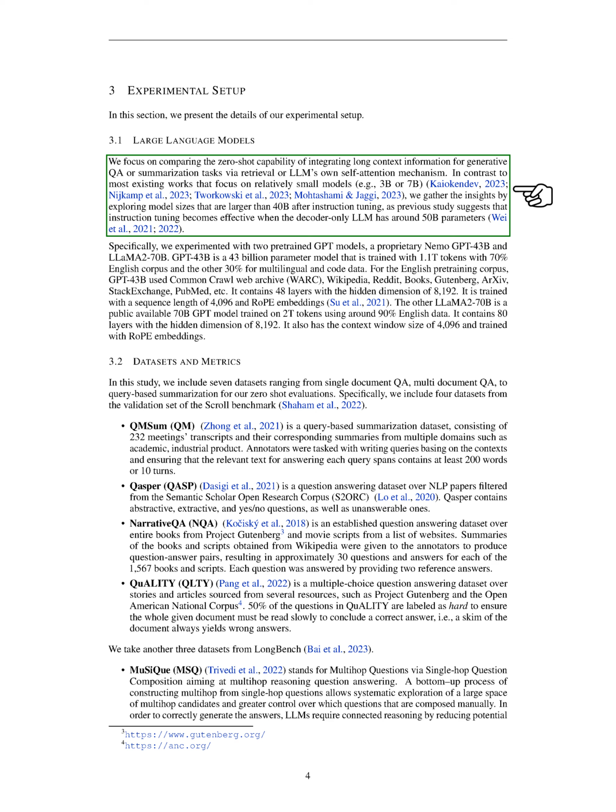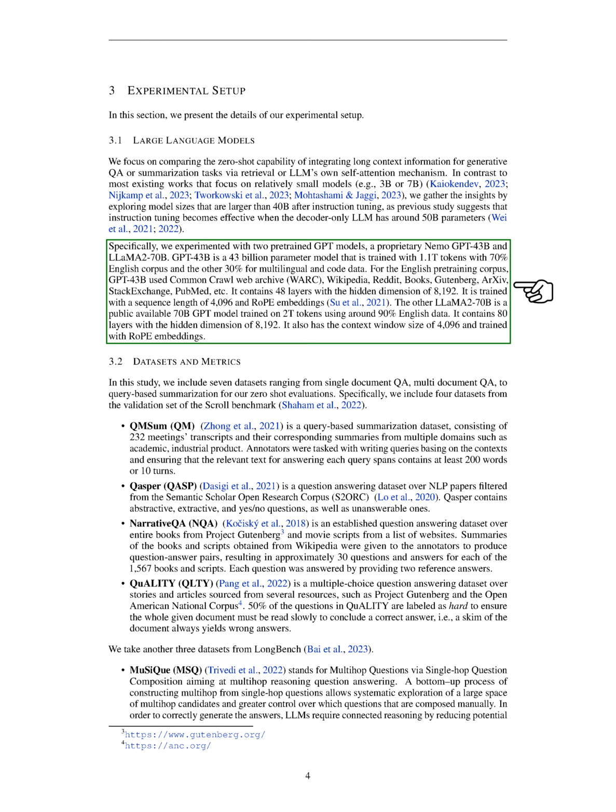In our experimental setup, we focus on comparing the ability of large language models to integrate long context information for generative question answering or summarization tasks, either through retrieval or the LLM's own self-attention mechanism. Unlike most existing studies that focus on relatively small models, like 3 billion or 7 billion parameters, we explore models larger than 40 billion parameters after instruction tuning. We experimented with 2 pre-trained GPT models, a proprietary NeMo GPT-43B and Llama 2-70B.